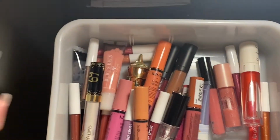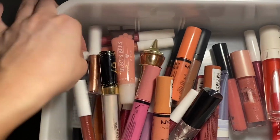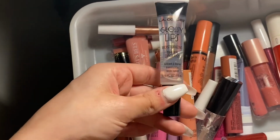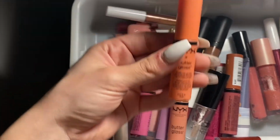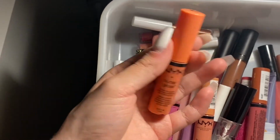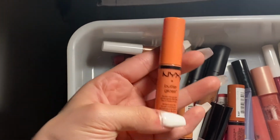Next I have lip gloss, and I have quite a bit here, obviously, but I do think I'm going to pull this LA Colors Glossy Lips Moisturizing Sheer Lip Gloss just to have a good clear lip gloss on hand. And I think I'm also going to pull this one. This is in the shade Apple Strudel. It looks very orange on camera. It is not. It's more of a pastel pink actually, but this is the NYX Butter Gloss.